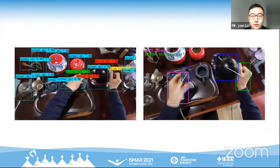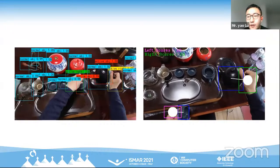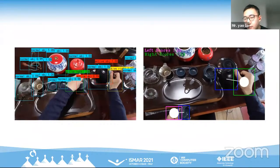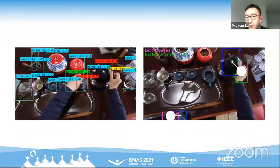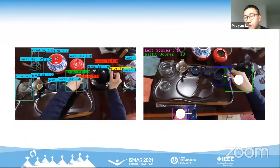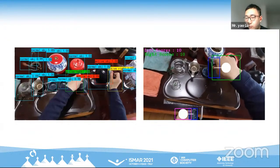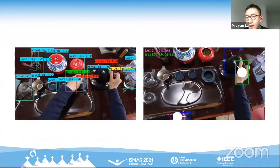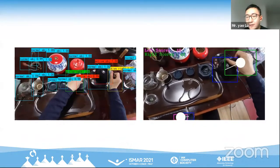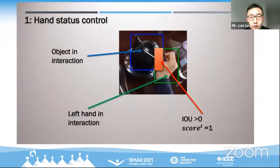Just as the video shows here on the right, if the 2 bounding boxes have some overlapping, we define it as an interaction. We link the middle of the 2 bounding boxes together, and the hands with the red dot, the white dot means it is interacting with the object. So this is how we define our interaction.